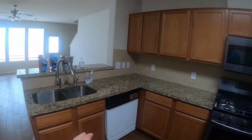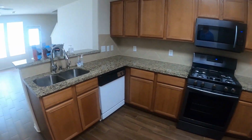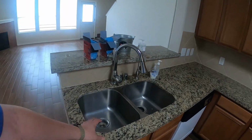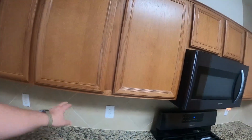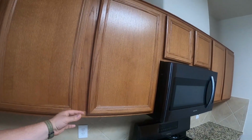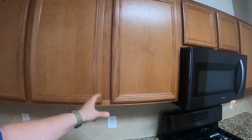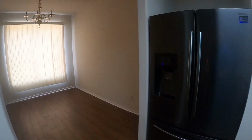A little bit of mismatched appliances, but that's okay. Dishwasher is easily replaced. Undermount sink, granite countertops. These can be easily dressed up and made a different color if you wanted to. And you can put little hardware pieces in that if you wanted. And then here's the formal dining that feeds off to the garage.